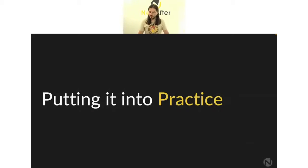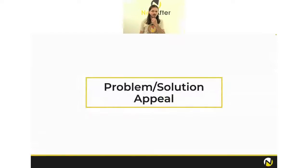Now, I want to walk you through one real world example of how this framework can play out. I've got several that are in the slides that you'll get later, so you can walk through some of those other examples yourself, but I want to make sure there's some time for Q&A as well. So let's look at one clear example of this problem solution type of appeal out in the real world.